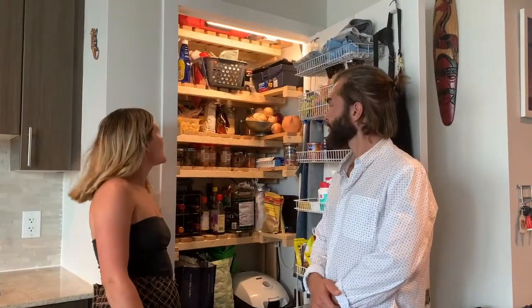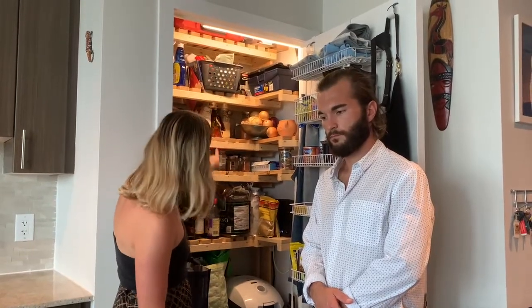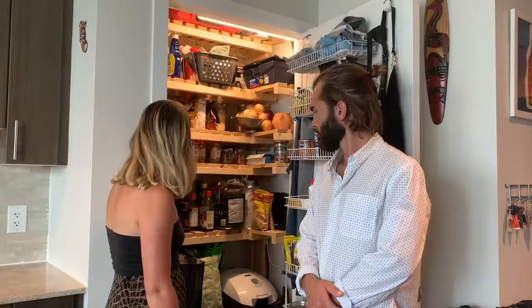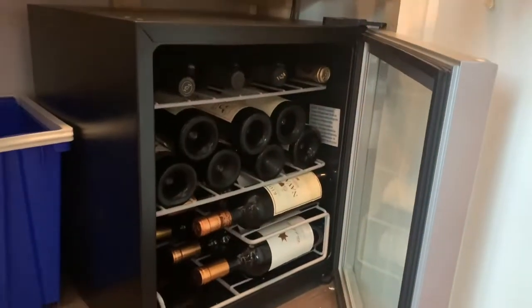So when we bought the place, this was a coat closet, but there was no pantry in the unit. So we built a custom shelving system out of just like pine, and it's worked out really well so far. And we even had room at the bottom to put in a wine fridge.